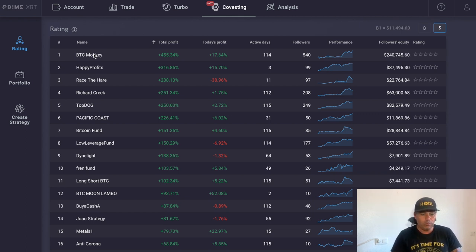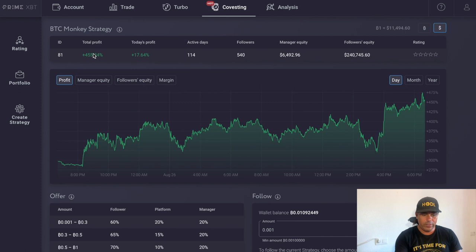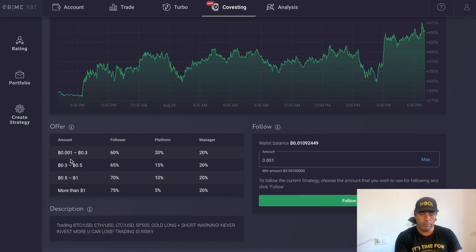You send your Bitcoins to PrimeXBT and then the trick starts. Let's take a look at BTC Monkey. Really cool. BTC Monkey has a strategy. His strategy is making him 400% in the last 114 days. This is insane profit. I want to follow his trades. Even better, I want to copy his trades. Because then, if I copy his trades, I can sit down at the pool and enjoy life while he is doing the job. And this is really cool. So let's see. If I copy trade him with an amount of 0.01 BTC to 0.3 BTC, if he makes profit, I will receive 60% of those profits.